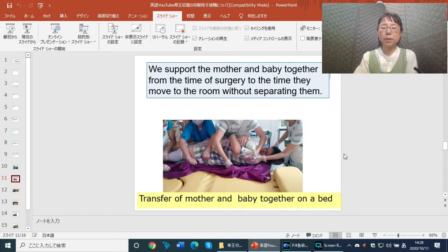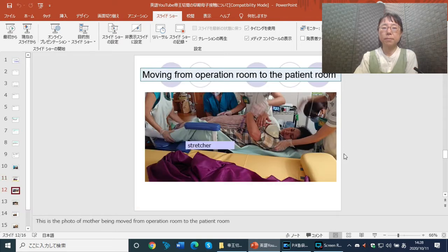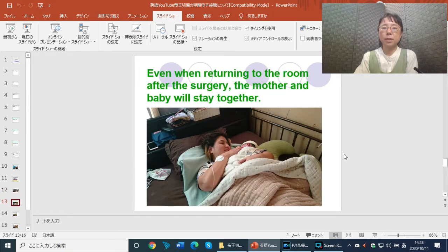So we transfer the mother and baby together on the bed, moving from the operation room to the patient room without separation. Even when returning to the room after the surgery, the mother and baby will stay together.